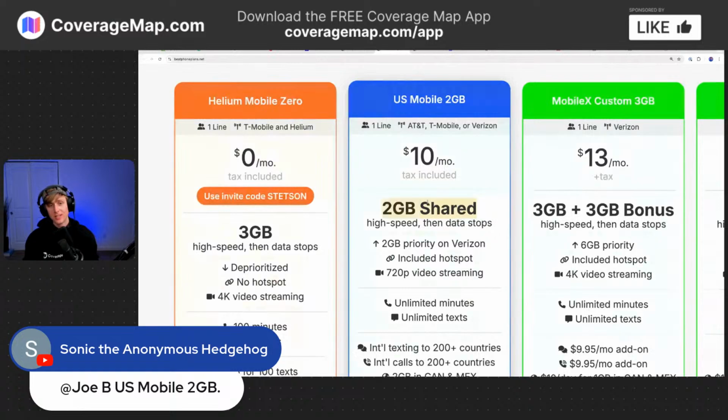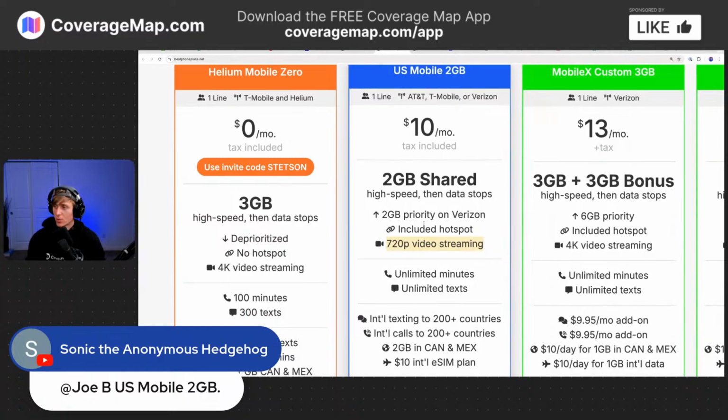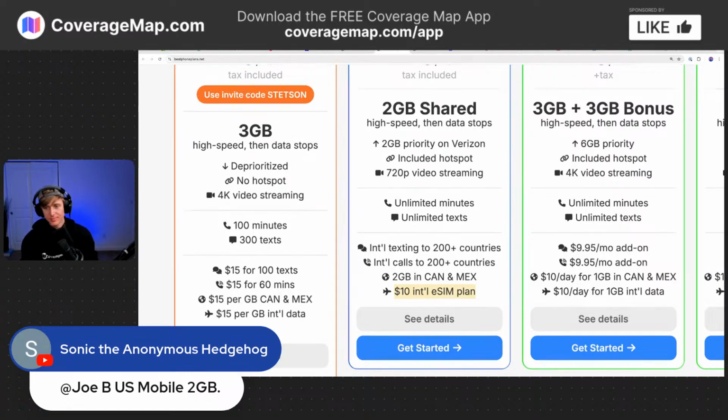You're getting 2 gigs of high-speed data. It is priority on Verizon, deprioritized on the other networks, hotspots included. You're getting that 720p video streaming. Somehow you still get free international calling and texting and roaming in Canada and Mexico, which is crazy. And then if you need international data, US Mobile sells their international add-on or eSIM plans. So Sonic, the anonymous hedgehog, I hope that's helpful. Let's see what else we got.